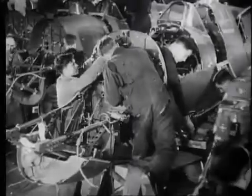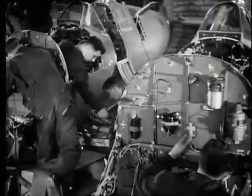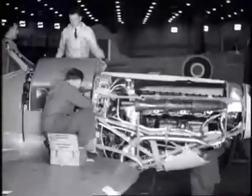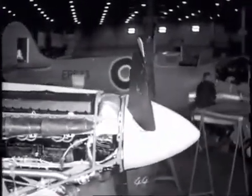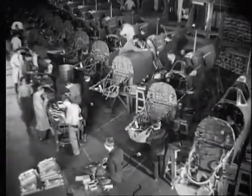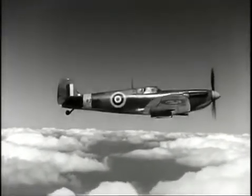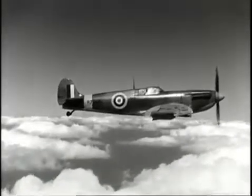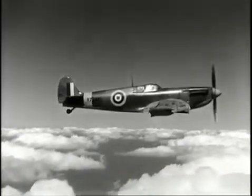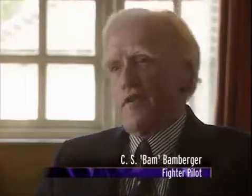As productivity improved, replacement Spitfires began coming off the production lines faster than the Germans could shoot them down. They left the factory as anonymous and identical machines. But once in the hands of a pilot, each one began to acquire an identity and a personality. You became acquainted with your own aircraft, and your own aircraft had a particular smell, a particular feel.